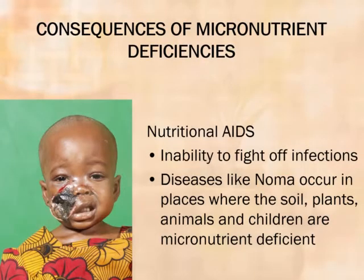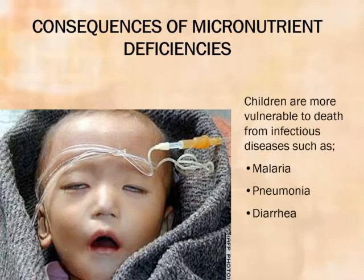Consequences of micronutrient deficiencies: nutritional aids, and ability to fight off infections. Diseases like noma occur in places where the soil, the plants, the animals, and the children are micronutrient deficient. Children who are micronutrient deficient are more vulnerable to death from infections such as malaria, pneumonia, and diarrhea.